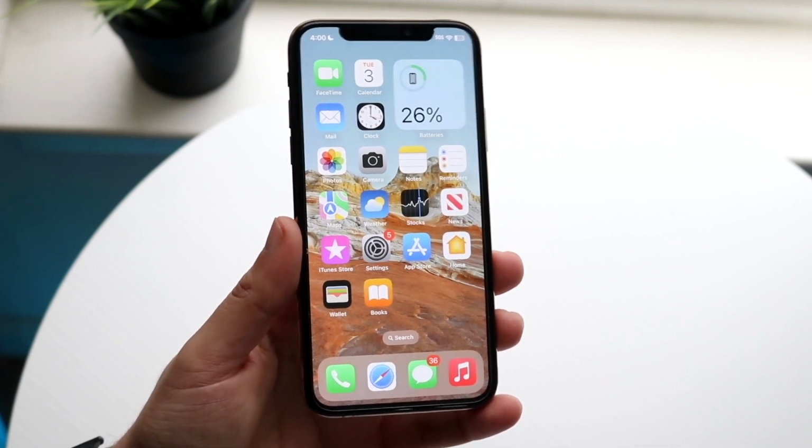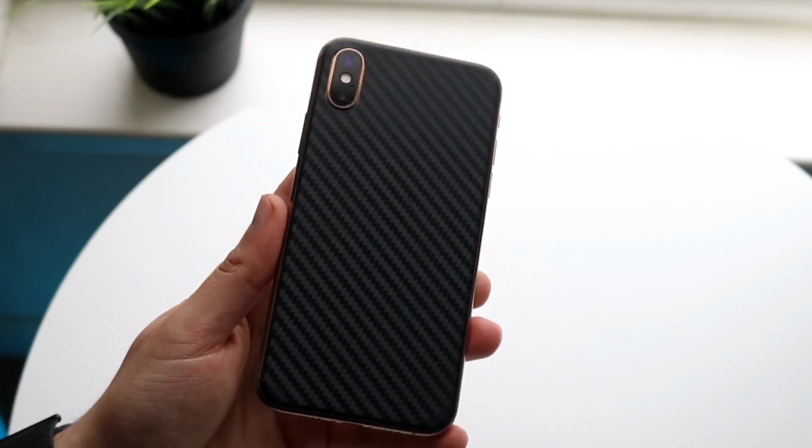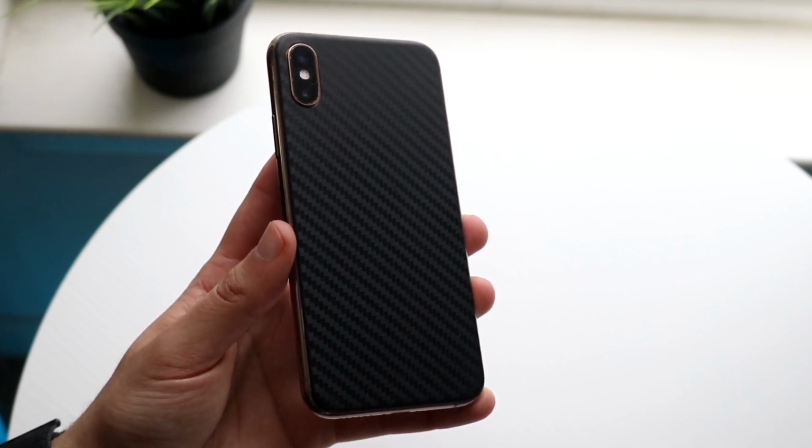I will tell you, from a majority of iPhones that I've owned, these particular ones are some that I would look at, and I would recommend them if you're in a pinch and you need to purchase some cheap iPhone right now. These are probably some of the iPhones I'd recommend a majority of people to go and purchase.